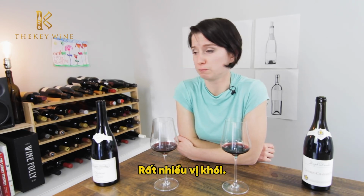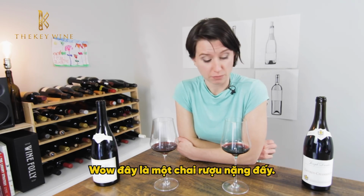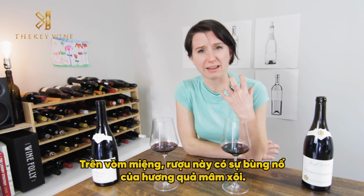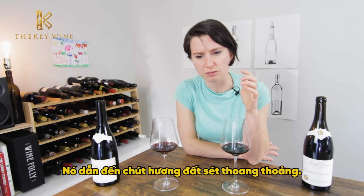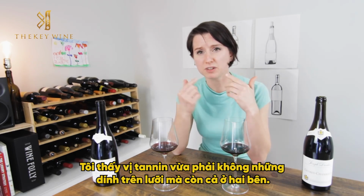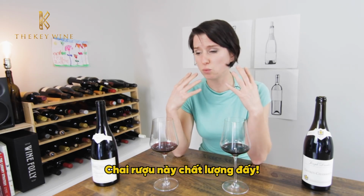Holy smokes. Whoa. This is a serious bottle of wine. On the palate, this wine has bombastic, massive fruit flavors of raspberries. It leads into some subtle earthy notes of tilled soil, and then I get moderate tannins on the palate. Not only do they hit the middle of the tongue, but also on the sides a little bit. This is a very well-made wine.